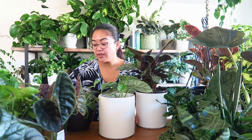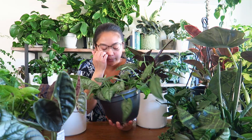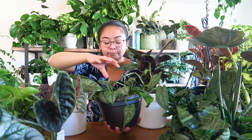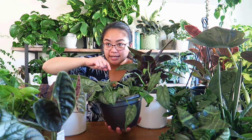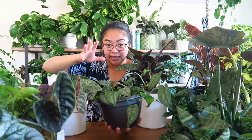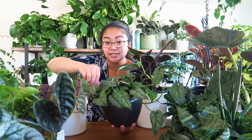Okay, now update on some plants from my last haul. So I was talking about my Monstera siltepecana that I purchased. If you remember, it was wound up in the basket and it was a very long vine. I actually did end up chopping it and propagating it. And if you did watch my video from before my last one, it's called Propagate With Me, I ended up chopping and propagating this Monstera siltepecana.